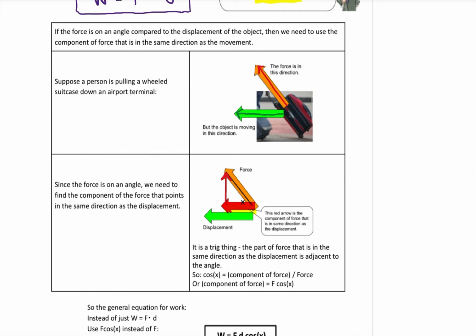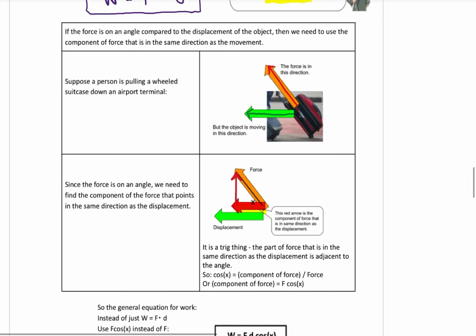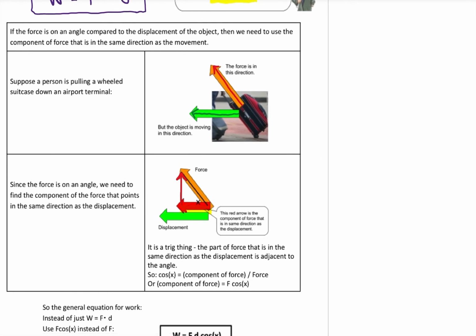If the force is on a funny angle compared to the displacement, so the classic case of pulling your suitcase through an airport or whatever, when the force is on a funny angle, we don't consider the full force. We don't consider the hypotenuse, because that whole force wasn't involved in making it move. Some of the force, this side over here, that vertical part, was kind of lifting it, but it was this bottom part, this horizontal part, that was actually making it move. That's the part of the force that we need to consider when calculating work.